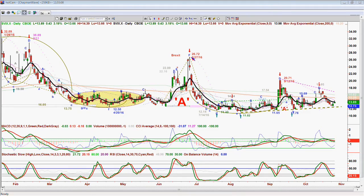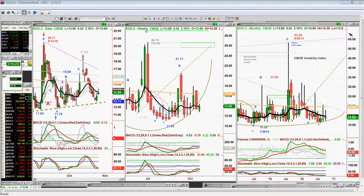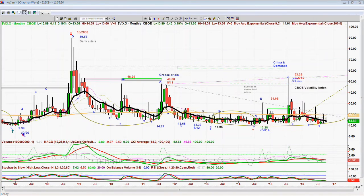The last time was a peak effort at Brexit at 26.72 on the 27th of June. And then we plummeted down to 11.02. Historically, the low in the VIX is 9. I checked it out just recently: 9.39 back in December of 2006.